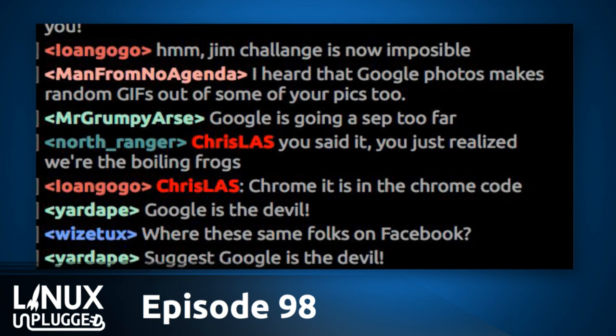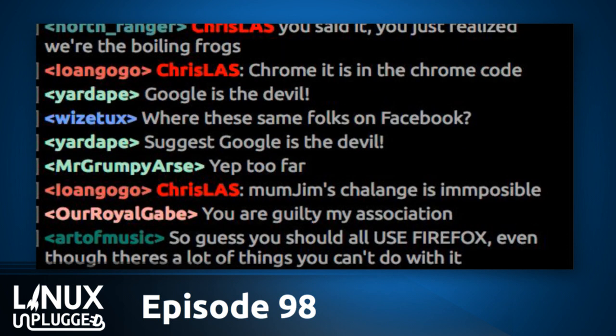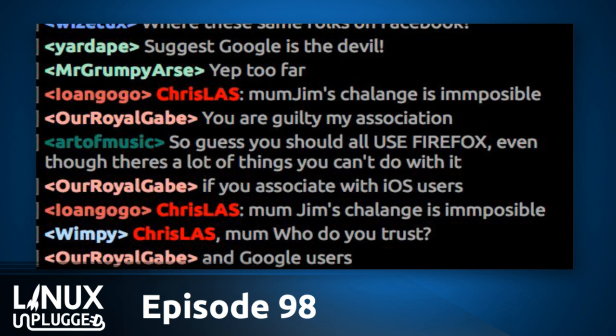Good point. North Ranger, what do you think? I don't think we should be surprised because we've seen this before with Android, replacing gallery apps and camera apps with the closed source Google versions. Well, that's actually what I was going to ask Wimpy. Is this, once again, RMS being right, or are we overreacting? Is this what we get for using a proprietary browser by an advertising company that wants to make life more convenient?